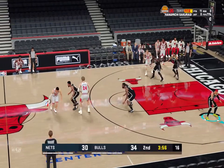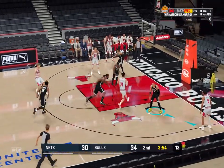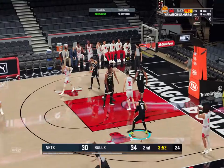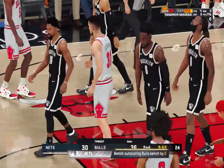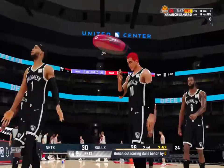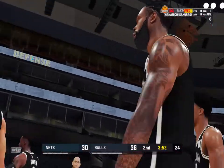Dinwiddie against Sadoransky. Good for the basket, starting off 1 for 1 with that shot. He knew what he wanted to do all along. The teardrop. Timeout called, the Nets.